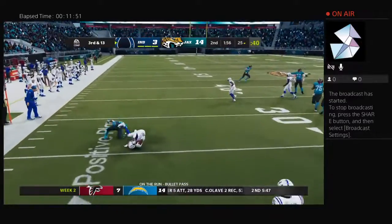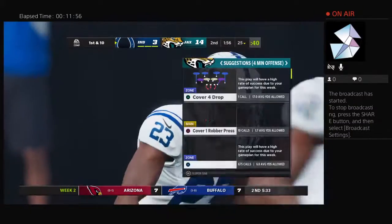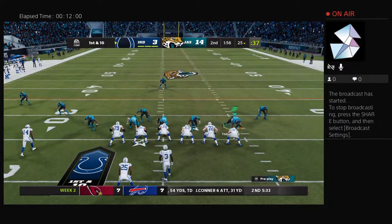Rifles one, and that's going to be intercepted. Picked up by Kenny Moore. And the Colts are going to take over once again at their own 25-yard line.